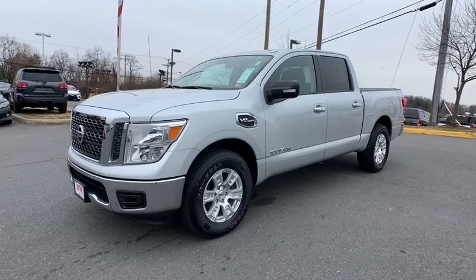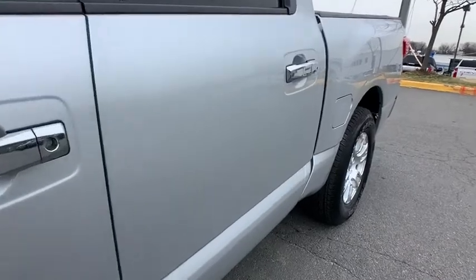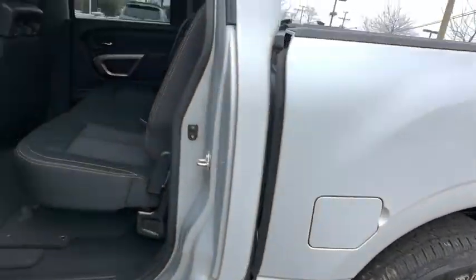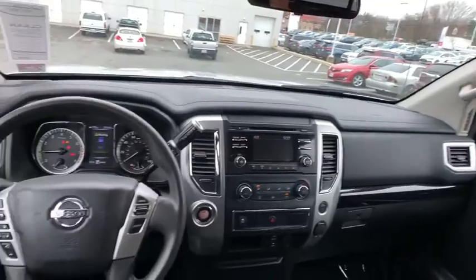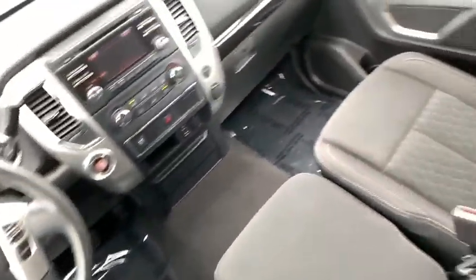Make a great choice today with the 2017 Nissan Titan. The Titan houses the endurance V8 engine, the largest standard truck engine in its class. But the benefits don't stop there. The massive interior cabin boasts a fold-up rear bench seat and a flat loading floor. When it comes to power and comfort, the Titan can't be beat.